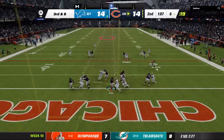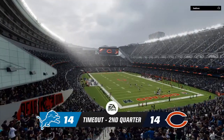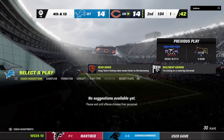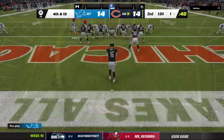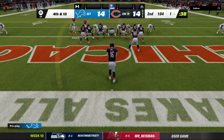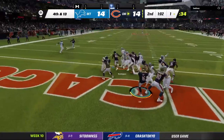Here's Fields. Multiple players combined for their team's first sack of the game. Now the defense will burn their third and final timeout. And with halftime on the horizon, they'll be out of timeouts from here forward. Here comes the Bears punter now, as he's on to punt for the first time this afternoon.